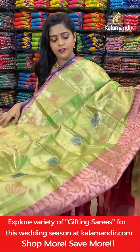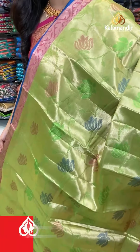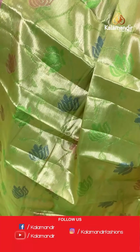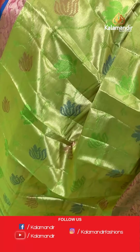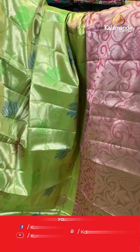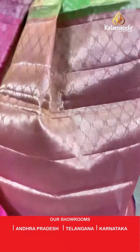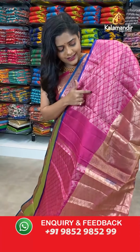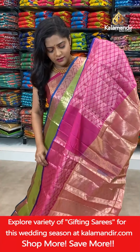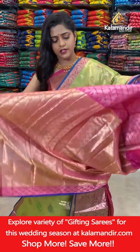Next sari here in the same thread weaving and zari weaving concept. Green color sari with pink and blue combination. So on the body we have green color with floral jal pattern, gold zari weaving for the border as well, which is going to be broad and floral design. Now same color from the border will go on to the pallu of the sari with a border that is darker in color, dark pink with brocade pattern, and same brocade pattern for the blouse piece of the sari.